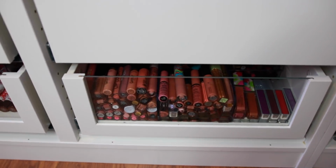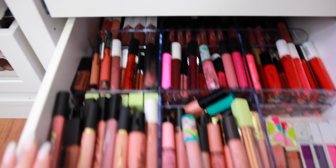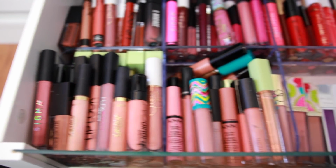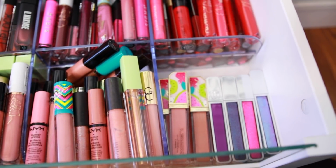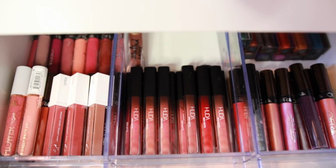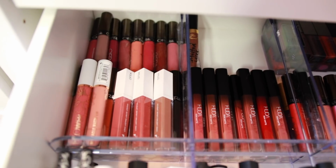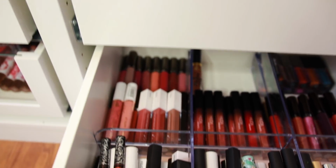So I might as well start from the bottom up. In this drawer is liquid lipstick and gloss. Kind of crazy, probably one of my craziest drawers. We have nude liquid lipsticks over here, nude glosses, everyday glosses over here, colorful gloss over here. And then we have reds, we have purples, we have darker nudes, and then in the middle we have some demi mattes from Huda, which is a different formula. And then I have overflow back here because I have a lot of duplicates, so that is like extras.